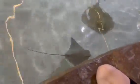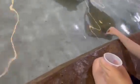We're going to feed a stingray, so stay tuned and it's gonna be fun. What is this? Like, why? Ew, I'm touching dead fish. Oh, biggie. What's the strategy again? Put it in between your fingers. There you go.